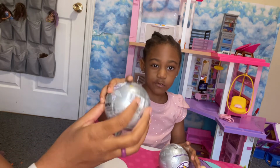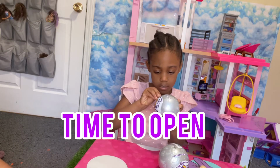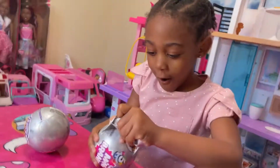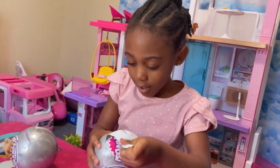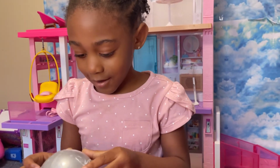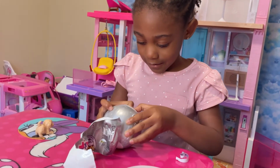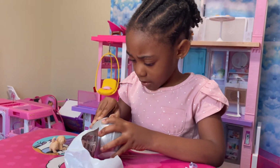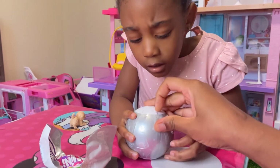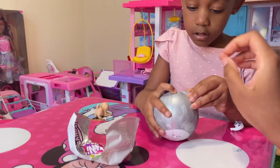Okay, we're going to open them now. All right. Okay. First, you open them like this. You help me? Yeah. All right. That's a mini brand, not a Kinder Egg brand. Yeah, I saw a Kinder Egg. It's teaching that. You help me. So you have to do this part. I do.